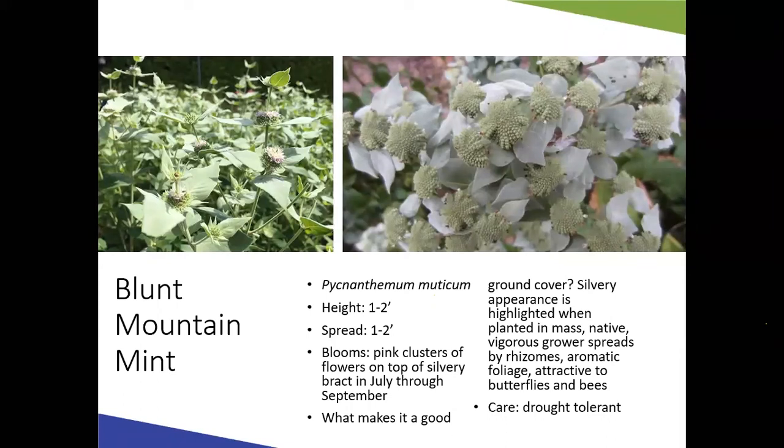What makes it a good ground cover? It is a vigorous grower. It spreads by rhizomes. It has aromatic foliage, of course. I mean, it is a mint. It's covered in butterflies and bees. I mean covered. And it's drought tolerant.